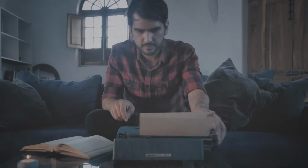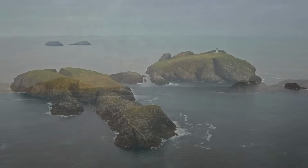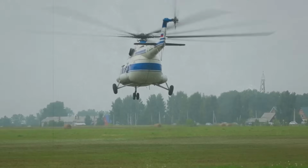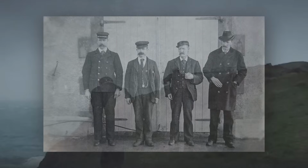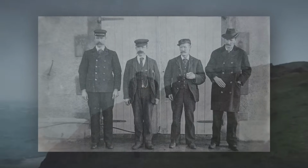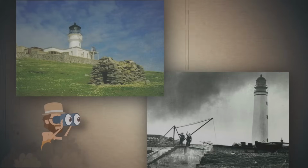It all began in 1900, when a helicopter crew was sent to Isle Moore, part of the Flannan Islands, to check on the work of the lighthouse and its keepers, Thomas Marshall, James Duckett, and Donald MacArthur. When they arrived, they found that no one was there, as if the men had simply disappeared. An overturned chair was found inside the lighthouse. Untouched food was on the table, and the clock did not work.